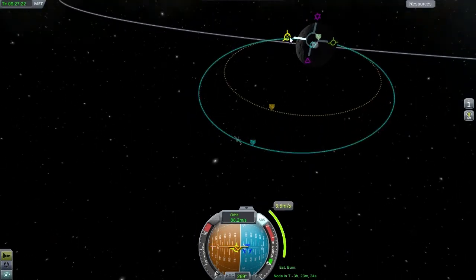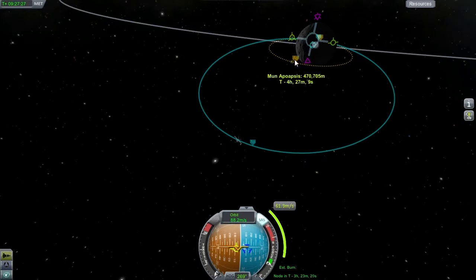So, if we can burn... Yeah, we don't have a huge burn this time around. 61.3 meters per second. That's going to be... So, in my periapsis, we want that to be really tight. Actually, it's 157... 137. That's too tight. It's too tight. Yeah, so we'll do that.